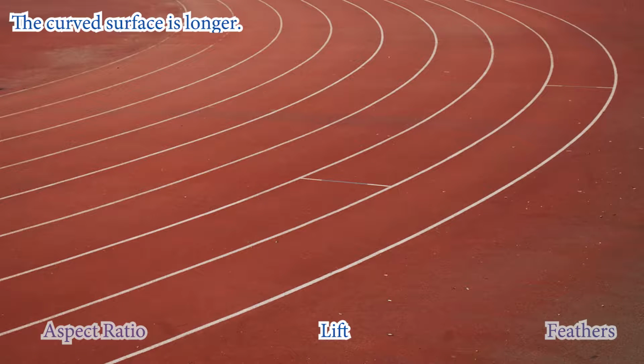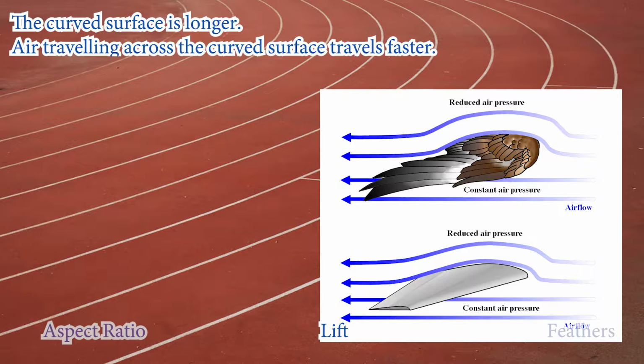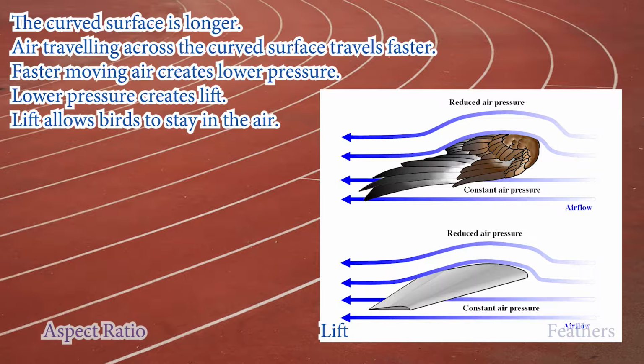So now that we saw what happens, we can now describe why it happened. So what happens is that when we have air blowing across a curved surface, it creates a lower pressure, which then pulls the wing upwards. This is called lift, and birds use lift to help themselves stay in the air. However, again, this piece of paper is only a model, so now let's look at a feather.